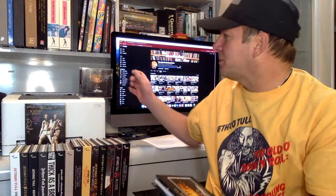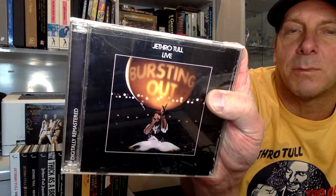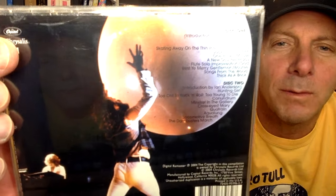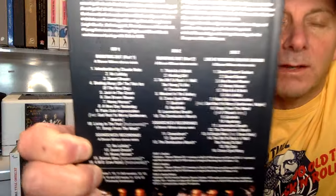Now, if you remember the original album, which is one of my all-time favorite live albums, by the way, it was a perfect live album from Tull back in '78, everything we could have wanted. I thought it was great. This was the digitally remastered double CD, which had the whole album remastered. Sounded fantastic. So that was the original remastered release back in the day on 2 CDs. What they did was they put 3 CDs on here and 3 DVDs.